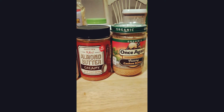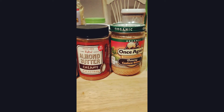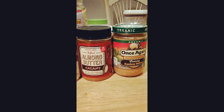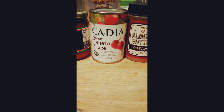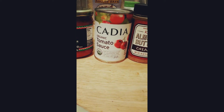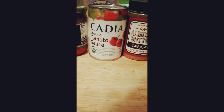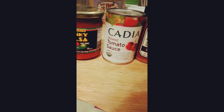So when you guys are looking for nut butters to purchase, just make sure that you're getting something raw without any sweeteners inside of it, and also preferably no added oils like sunflower or safflower oil because that's going to be your inflammatory oils. I shop for tomato sauce. I always look at the ingredients because you have to be careful. A lot of store-bought tomato sauces will come with added sugar, which again we avoid. And this brand is from my health food store and it does not have any added sugar, so I do tend to purchase that most often.